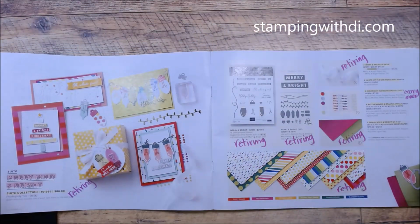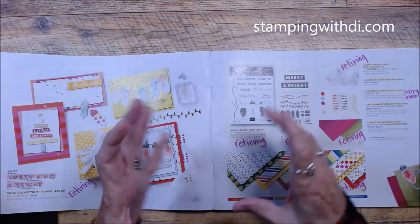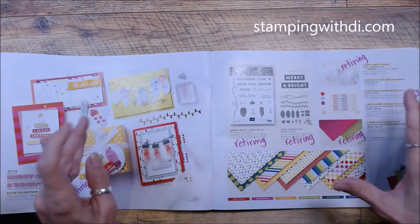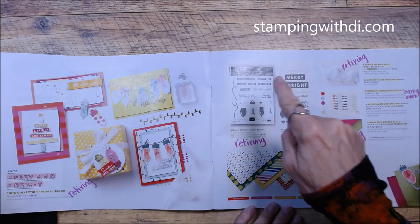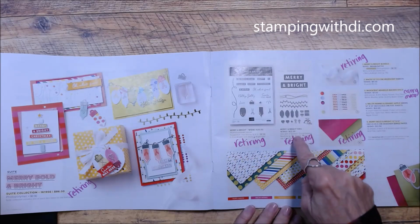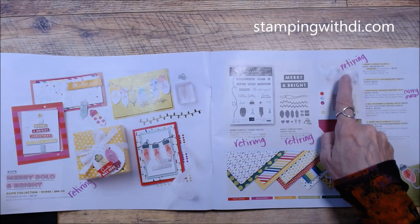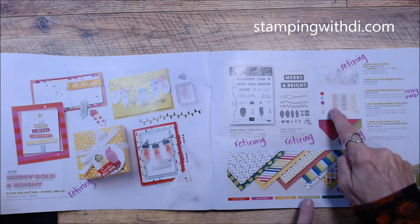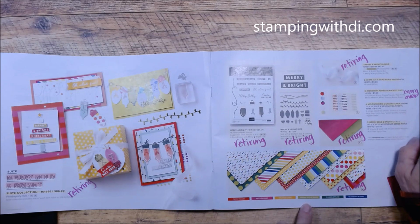All right, we have the Merry Bold and Bright Sweet Collection retiring. Just like the bundles, the collections also only stay when they are first introduced in a catalog. So the Merry and Bright stamp set is retiring, and the dies. The white iridescent ribbon, which I so love, is retiring. Now, these iridescent adhesive back discs are carrying over.